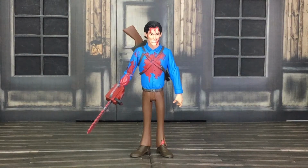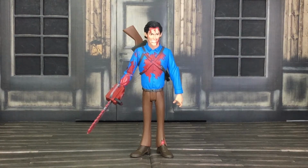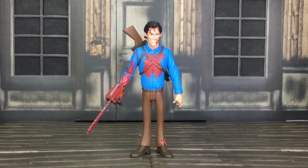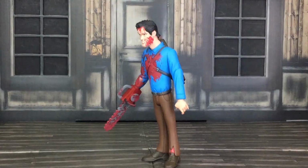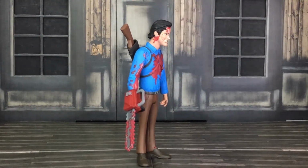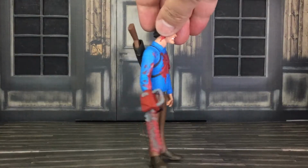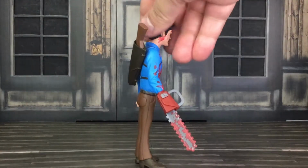Here's a closer look at Ash Williams, who's inspired from the actor Bruce Campbell as he appeared in Evil Dead. The figure is a cartoon likeness of him, and this is also a repaint with blood splatter, which you see on his shirt, his arm, especially his chainsaw. So you see that big blood splatter there. You even see it on his head here. Very nicely done. Up his arm.